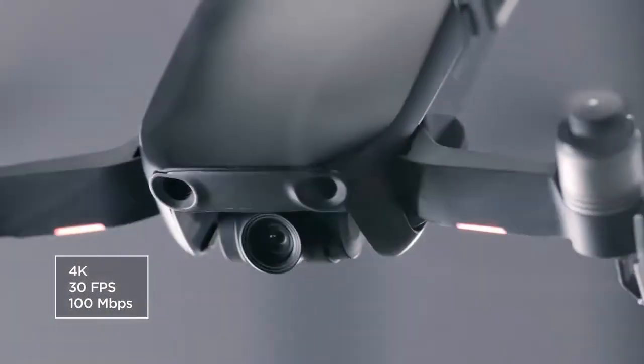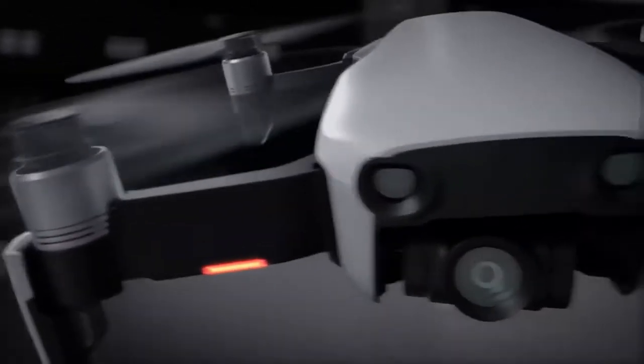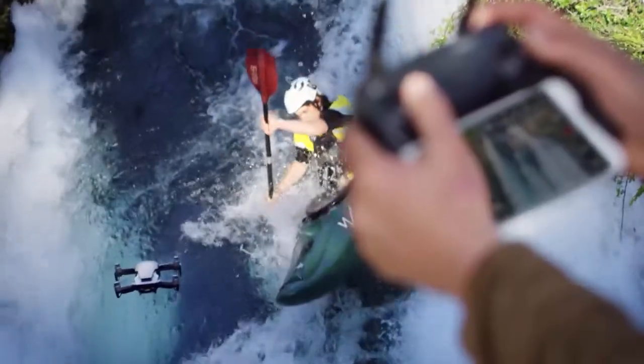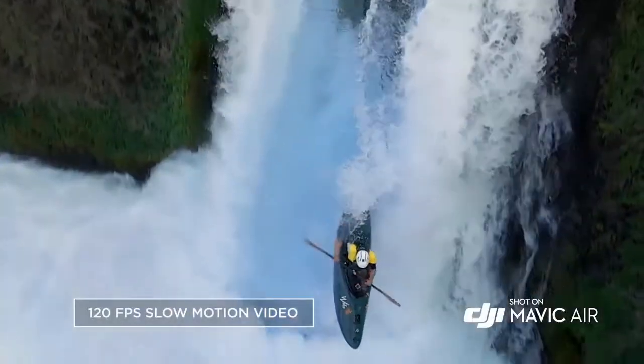The Mavic Air's powerful camera is housed inside a compact 3-axis gimbal system and is the only drone of its size to have one. Captures slow motion in full HD at 120 frames.